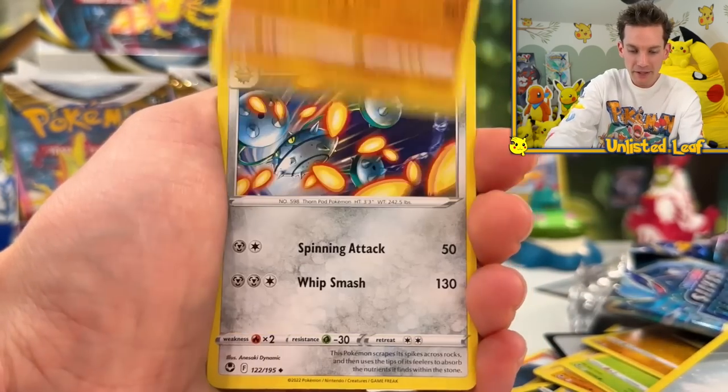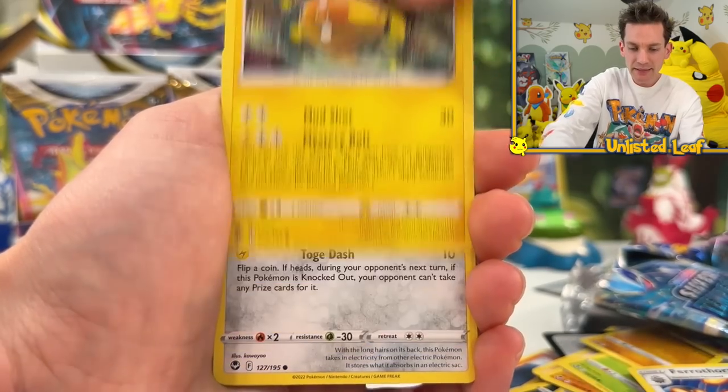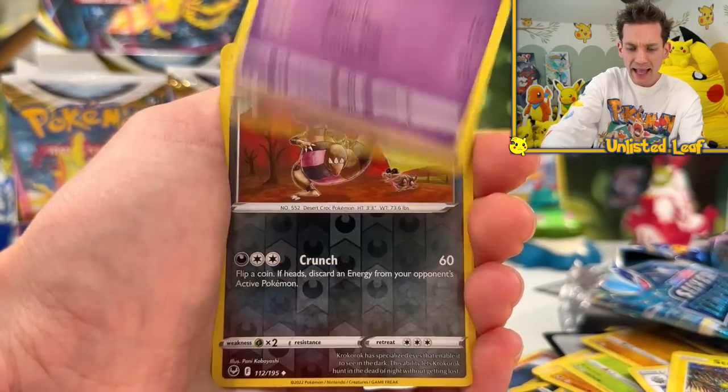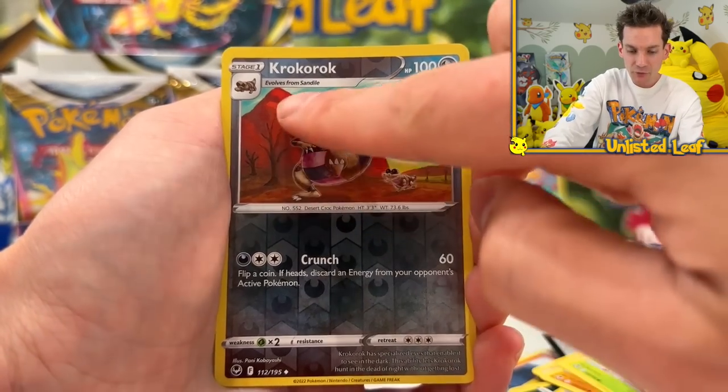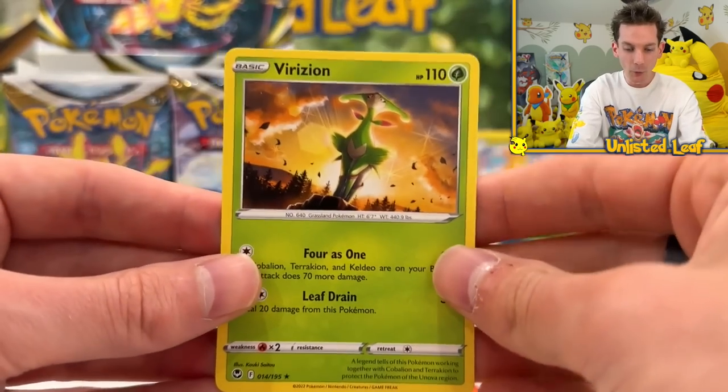Okay, got the metal type. Stonejourner, Pharaoh Seed, Dratini, got the Clink, Stunfisk, Togedemaru, Espeon. Look at him, he's doing a dance right next to Azrock right there. And we got Virizion regular rare, looking so epic.